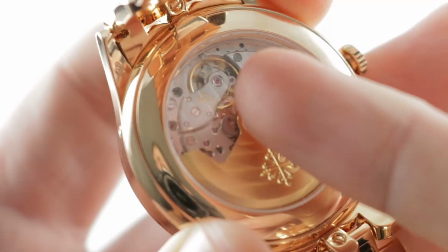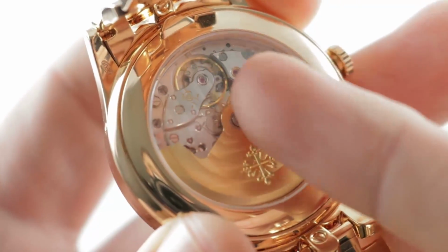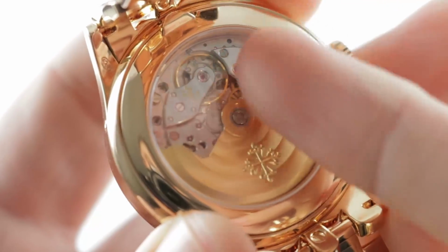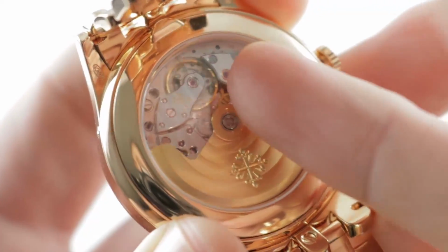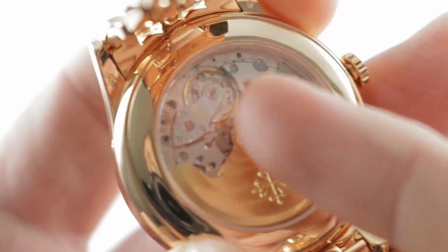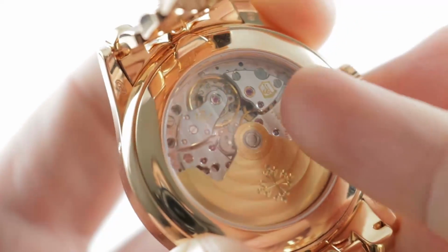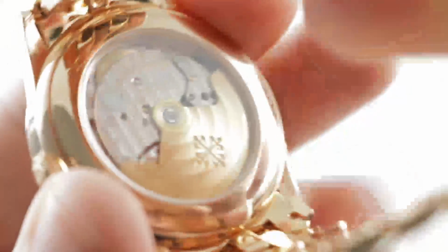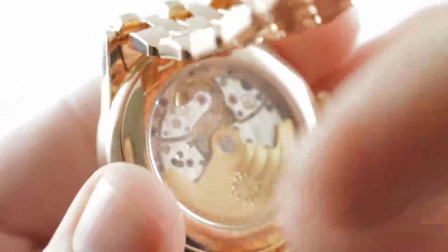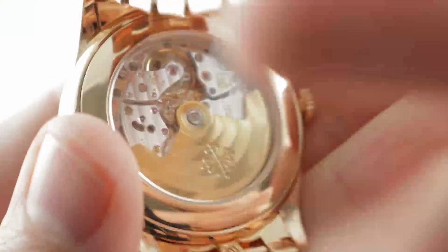It also features a free-sprung balance, Gyromax style in Patek's fashion. Adjusted in 6 positions, the Gyromax architecture helps it to hold that regulation and be less susceptible to bump or shock-induced timing deviation. And of course you've got the Spiromax silicone hairspring from Patek Philippe, which is heavily anti-magnetic. You'll also note that this watch bears not the Geneva hallmark, but the Patek Philippe seal. Let me bring that back real quick so you can see it. See if I can zoom in a bit.